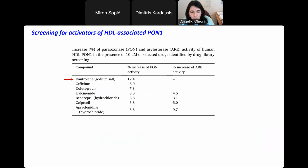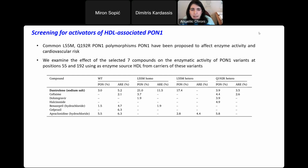And we found 7 compounds that can induce a more than 5% increase of paraoxonase activity, and 4 of them increased aryl esterase activity. And the strongest activation was observed by a drug which is called dantrolene. Since paraoxonase 1 in humans has 2 very common polymorphisms, the L55M and Q192R, which have been proposed to affect enzyme activity and cardiovascular risk, we wanted to examine the effect of the selected 7 compounds on the activity of these PON1 variants by using as enzyme source HDL from carriers of these variants.